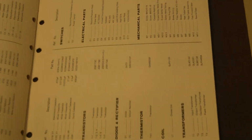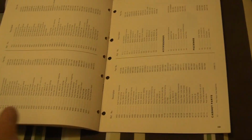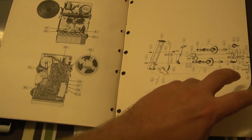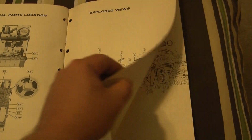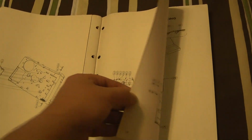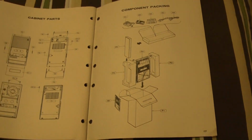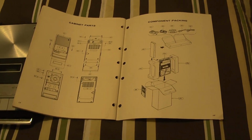Now that said, and I'm going to have to insert all this, this tape recorder, when I got it, didn't work. The belts were gone on it pretty much. And I'm going to insert the video to show everything I did to it. But that said, I'm losing my train of thought here, guys. I'm sorry.